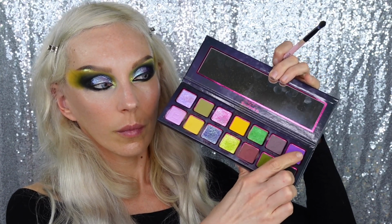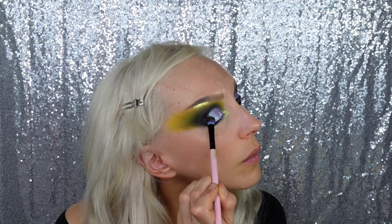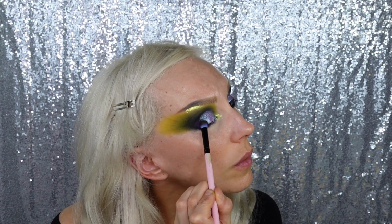I'm just applying the multi-chrome with my finger. It's a blue, purple, green shift. It's beautiful. And I'm topping it with another one, a pink, blue kind of shift. And it works together. Using purple and black to blend this all together.